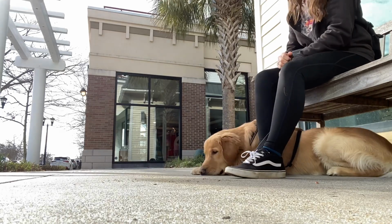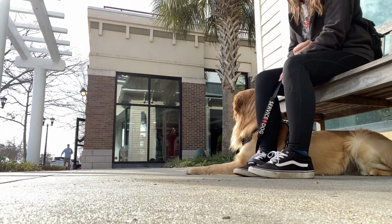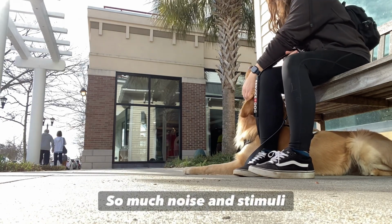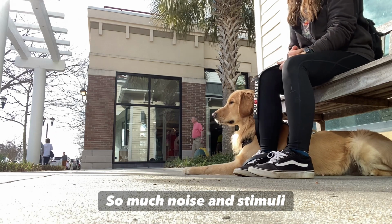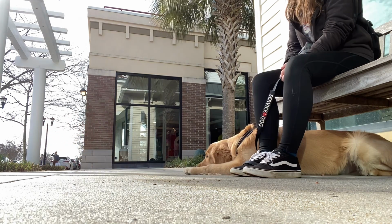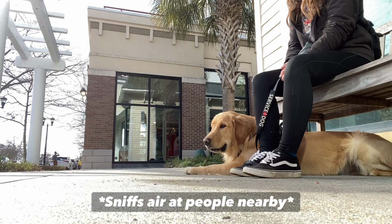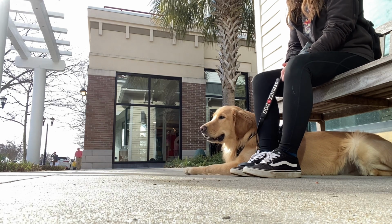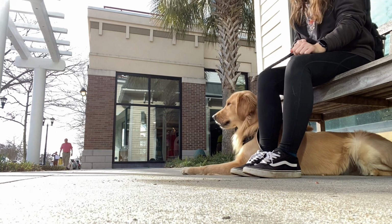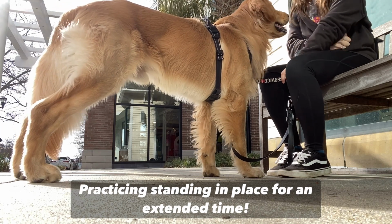But that is what I'm doing here, is that I'm intermittently using treats and going back and forth between praise and pets and treats. So that's what you'll see me doing periodically here. Good boy.